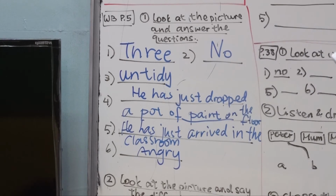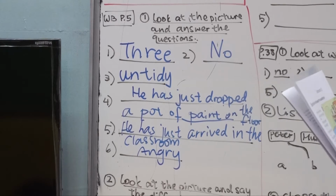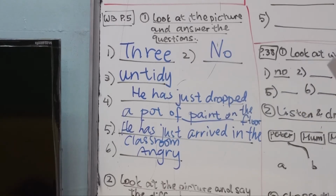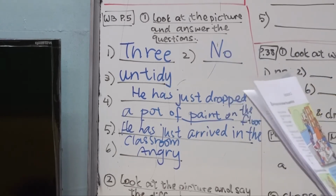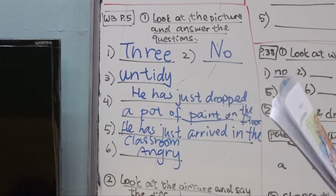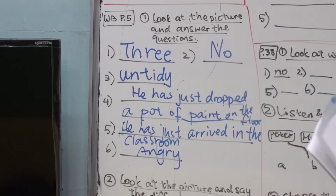There are 2, 4, 5. 5 differences can be found, and I want you to say it out loud. I will say one, okay? In picture A, 3 students have finished their painting. But in picture B, 6 students have finished their painting. Alright, what about you guys? Can you shout out your answers? I'll give you 2 minutes to find and say. So 1 minute each. 1 minute to find, 1 minute to say.